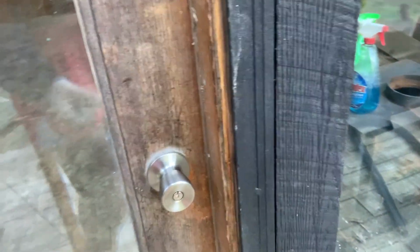which sucks. The new doorknob with matching keys for the front and back.